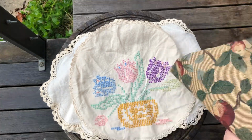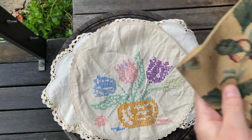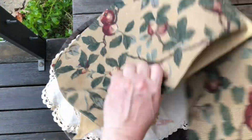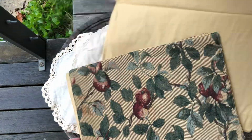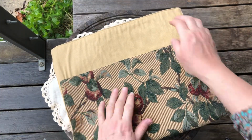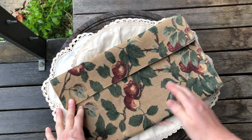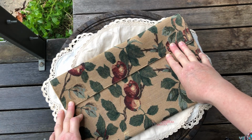Then I just got some simple placemats, but I quite like making little project envelopes out of placemats. So there's 4 of them, and I thought I could use them to make an envelope this way, or otherwise I can do a narrower envelope just with one of them like that, which I think would be quite nice as well, because you can definitely fit a nice sized project in this.